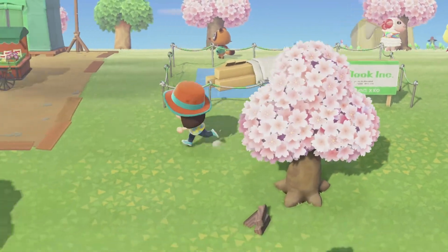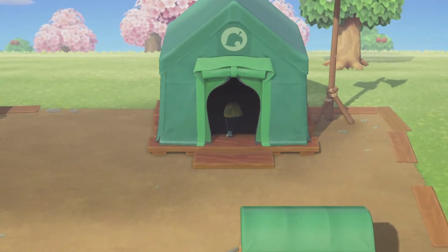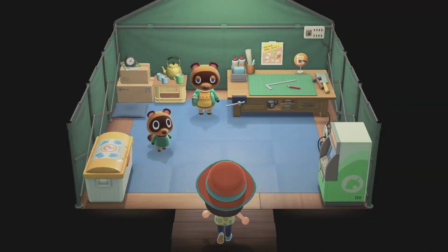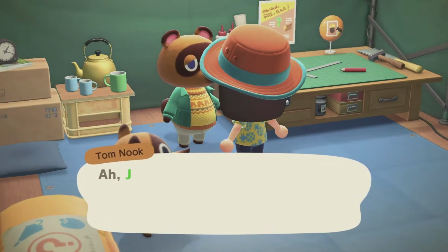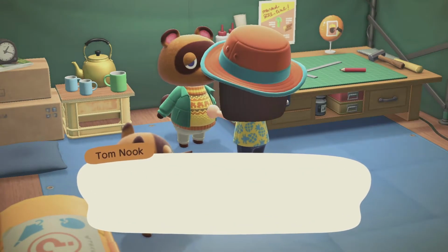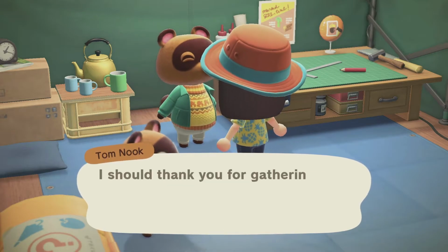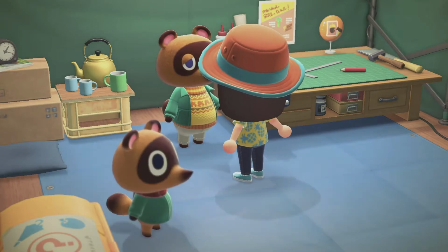Now that we have our shop, let's go ahead and talk to Tom Nook, just to make sure there's nothing else we still need to do today, since we did already help Blathers and we built the shop. Anything else today besides paying off my home loan? Thank you for gathering this material for the shop.